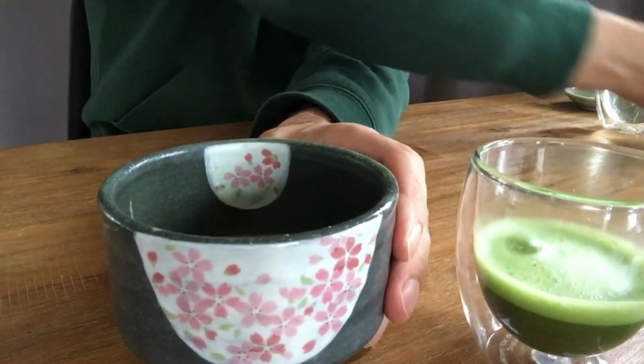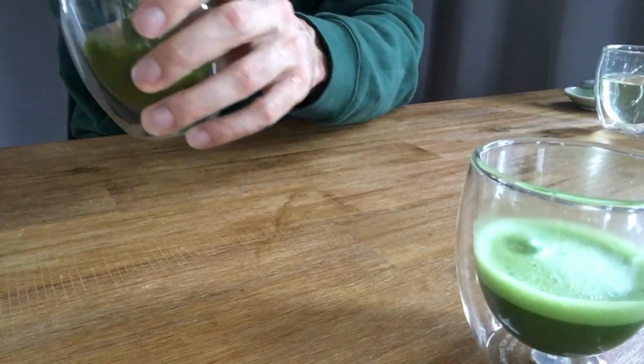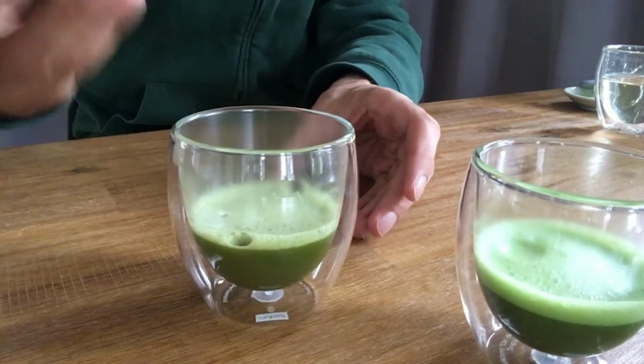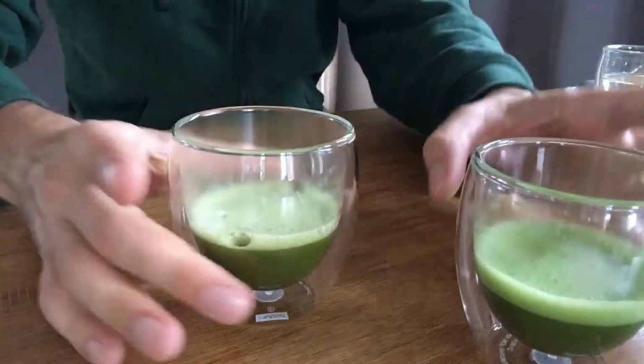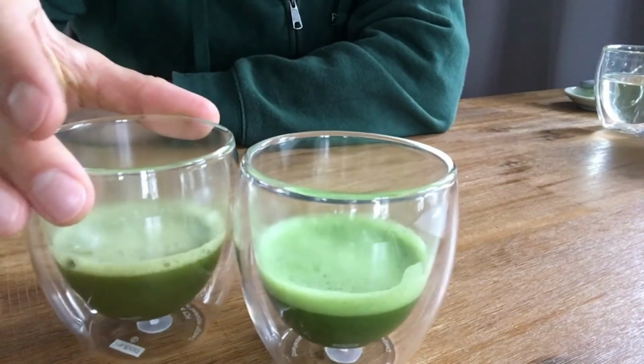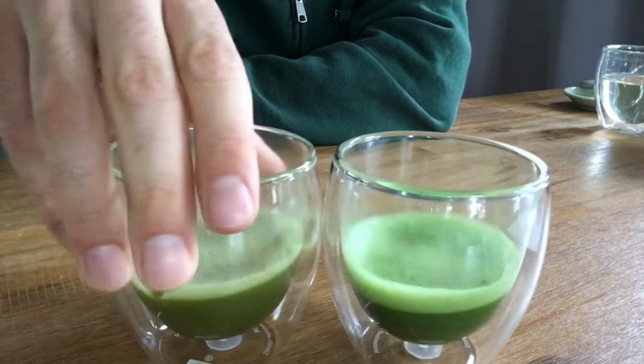And we're gonna get also a little bit of foam with this matcha here, so you can see it. Whoa. So it looks quite similar in terms of foam. With both matchas, you have a little bit of foam which is forming.